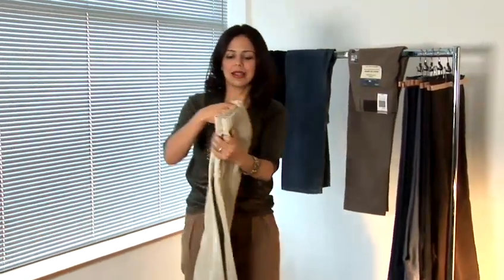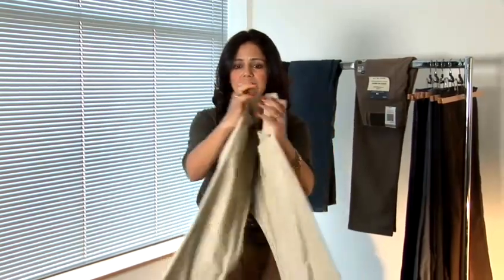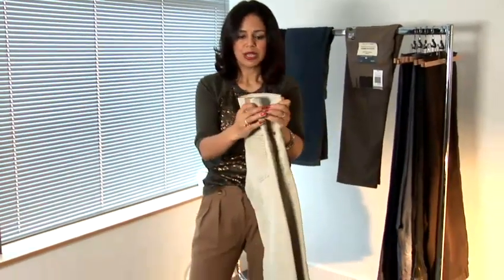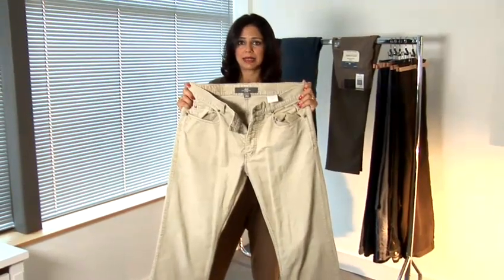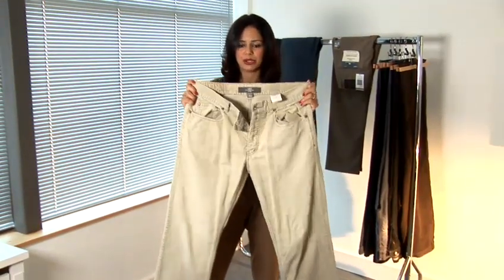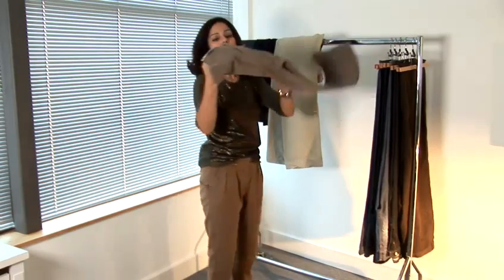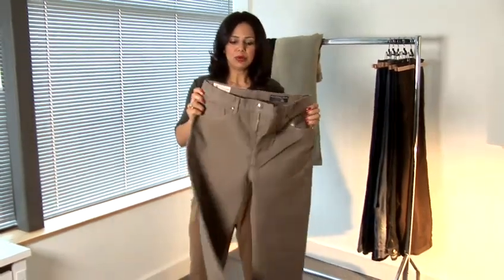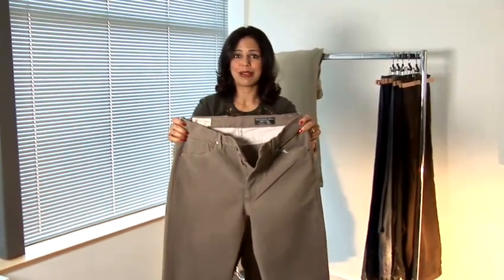The second style of trouser that's good for rectangle is a cord. This is a very soft baby cord, so anything like this is a really good trouser for a men's casual rectangle shape. Finally, moleskin, which is slightly heavier in weight, is also good for a casual trouser for a rectangle shape.